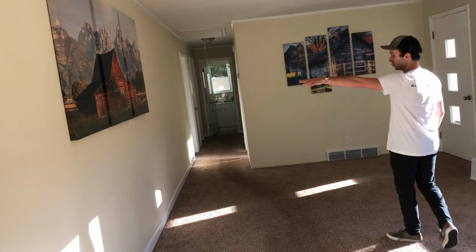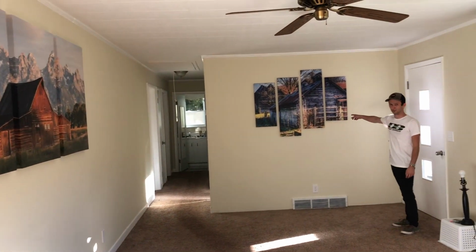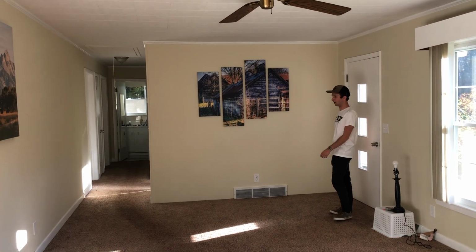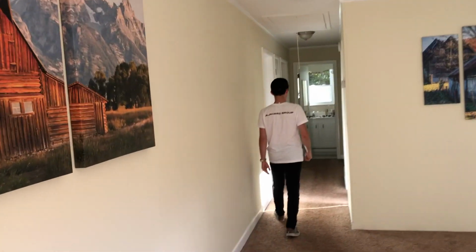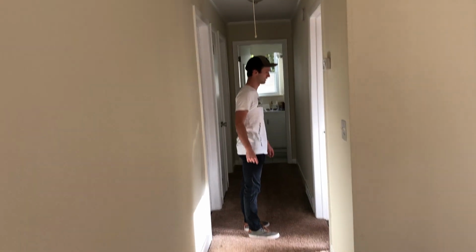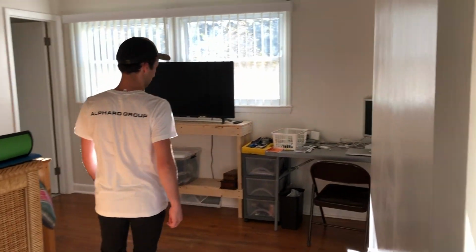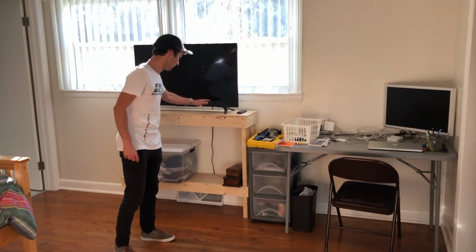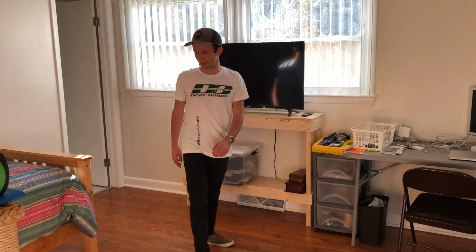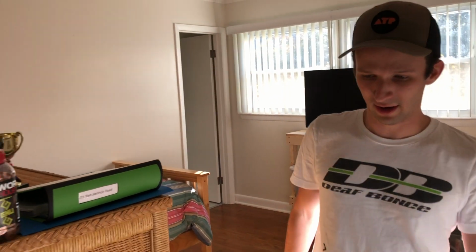Now, I really love old barns. So we got this really cool picture over here. And then this really cool one over here as well. And then down through here. This right here is my room. I've got almost nothing in it at the moment, but it's a little work in progress for sure. I have a little station for my computer, a TV. We have a TV stand that I just built the other night, and my little bed, and then I have my own little bathroom over there.